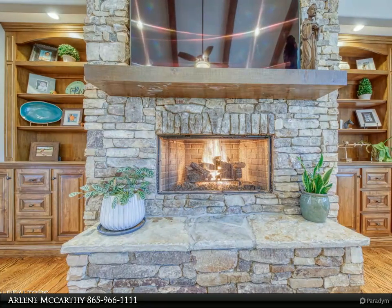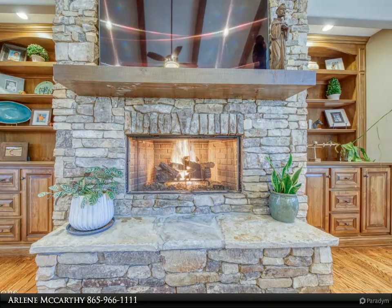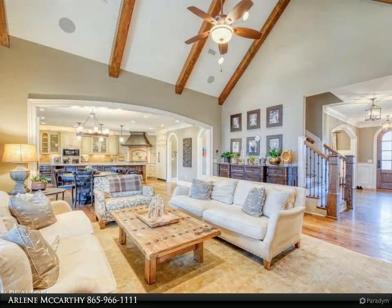amazing vaulted covered porch through extra-large windows. This home is a must-see. See documents for a complete list of upgrades.